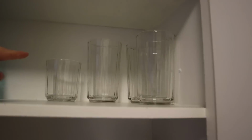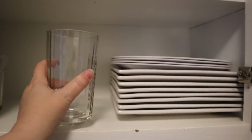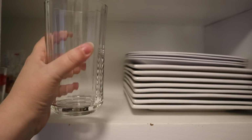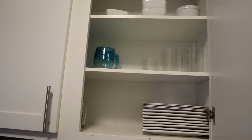Oh, we also got these glasses. There's a small and a large one. They're ribbed on the inside, and they're a little bit tapered where they're wider at the top. So even though it's smooth glass on the outside, when it gets condensation, it's not going to fall out of your hand because they're a little smaller at the bottom. Otherwise, we brought all the same dishes from Houston.